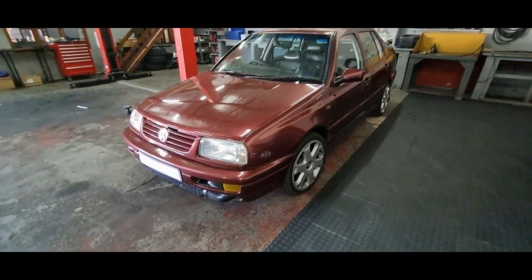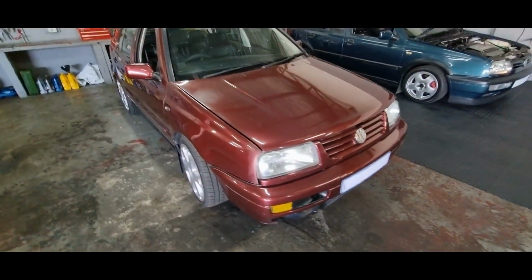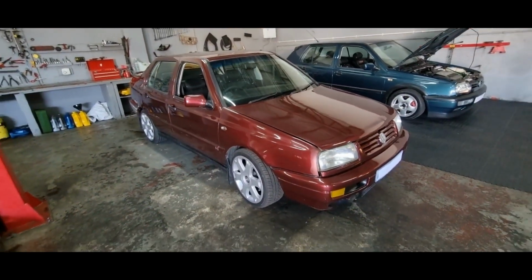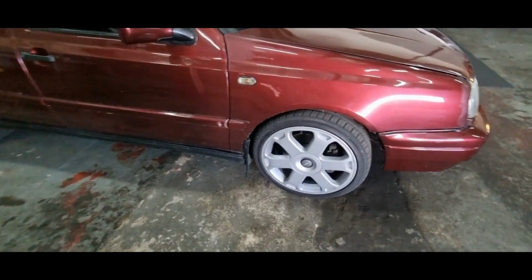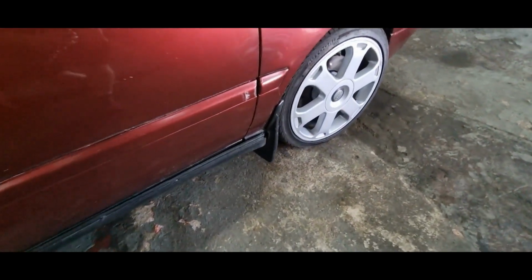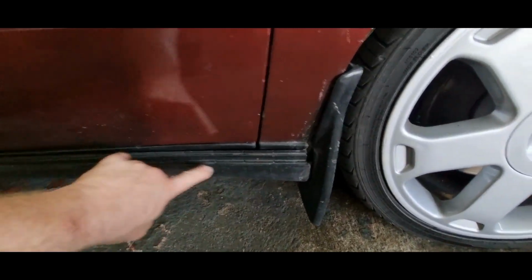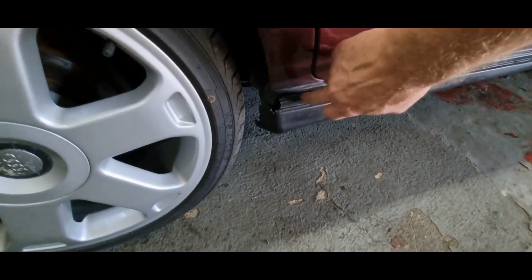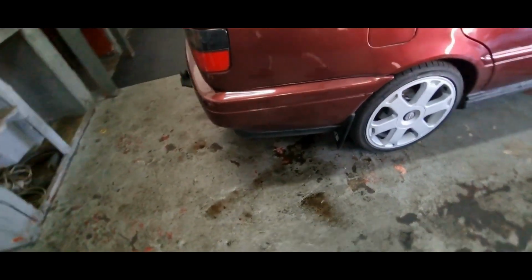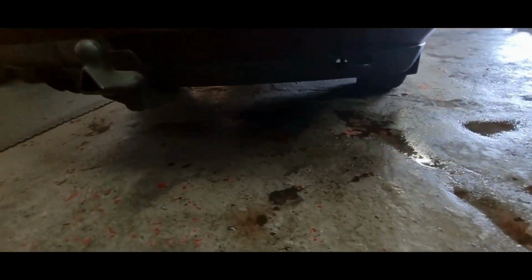Okay, this is my turbo VR6. I call it the VR6. As you can see, I've just basically added wheels from an S3, and then I've also added mud flaps. But you can see this one is missing all the trim pieces, it's missing the ends on both sides. I also got VR6 mud flaps for the rear of this one. You can see it's got VR6 mud flaps on it.